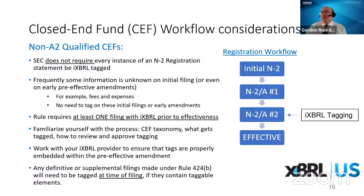And of course, you'll want to work with your XBRL provider on that to make sure that the tags are embedded there, to understand what the review process is, and how to make sure that you are happy with it. Because at the end of the day, you as the registrant are the one who's going to be responsible for the end result that gets filed on EDGAR.